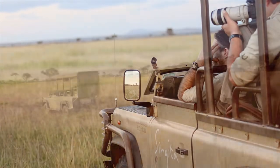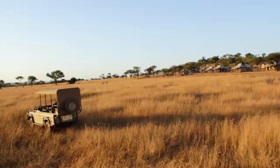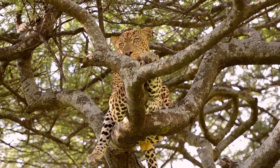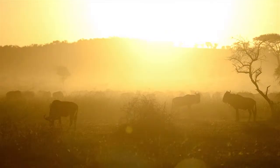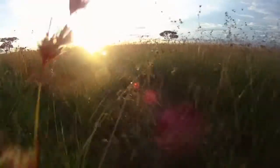You feel at one with nature, and it is an adventure. You connect on a level that you don't experience normally. And hopefully the experience touches you in a way that changes you and changes you for life.